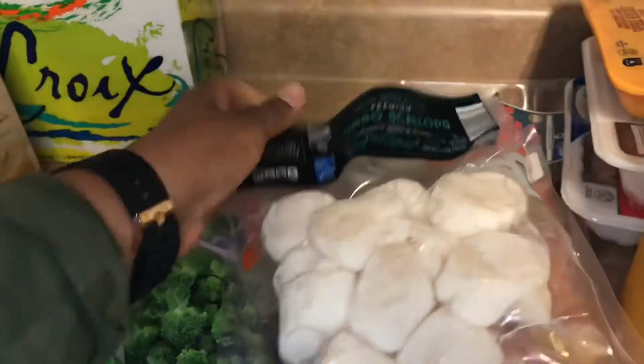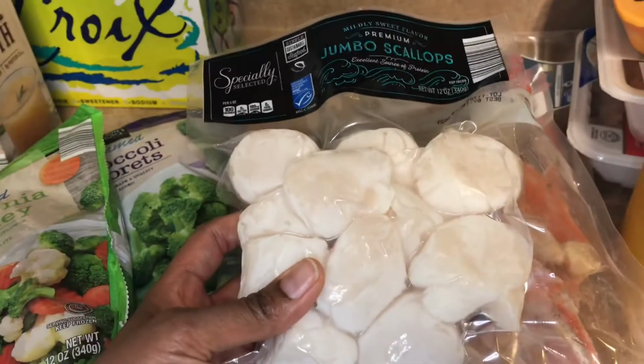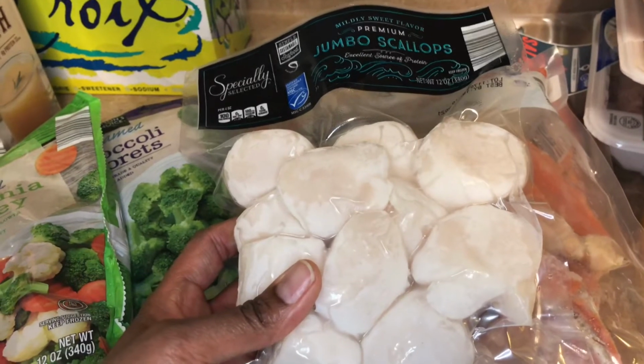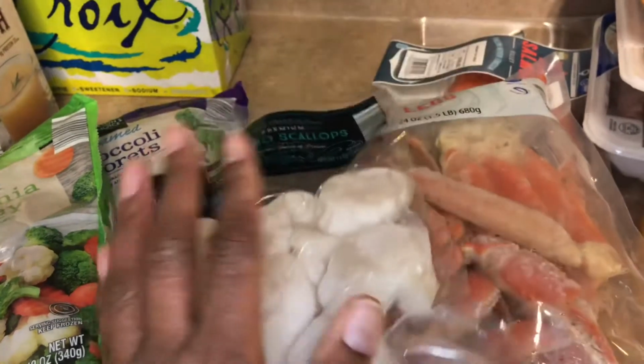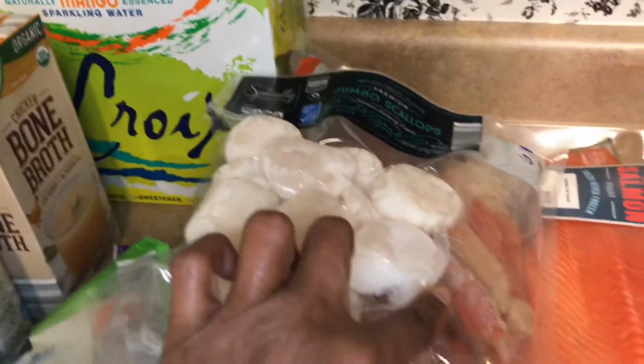I also bought some jumbo scallops, and the scallops are really good. I just thaw them and cook them in the pan with a little seasoning, and they are actually delicious. And those were only $10. That's a really good price for scallops and for crab legs.